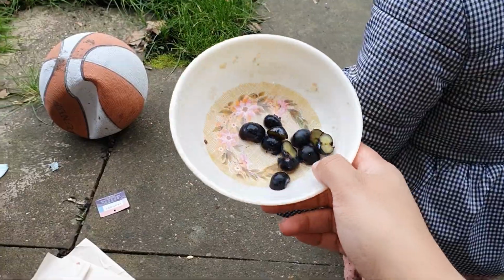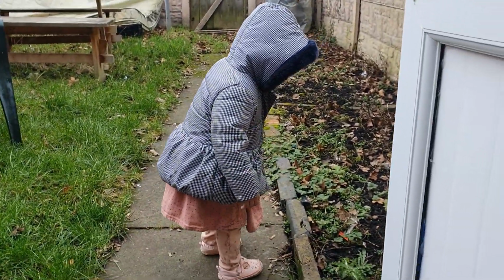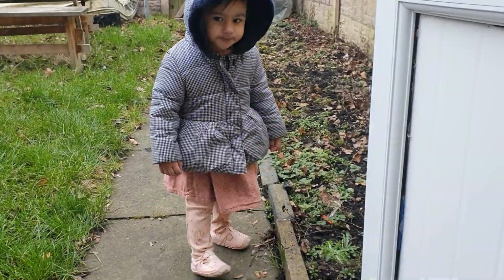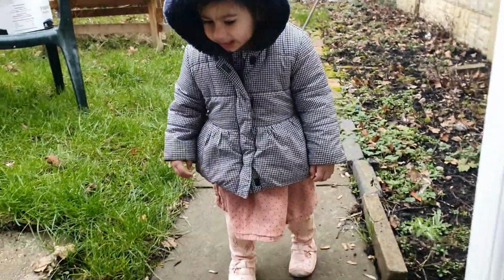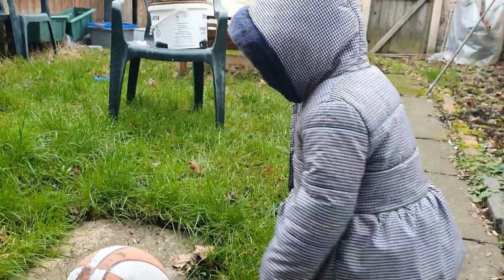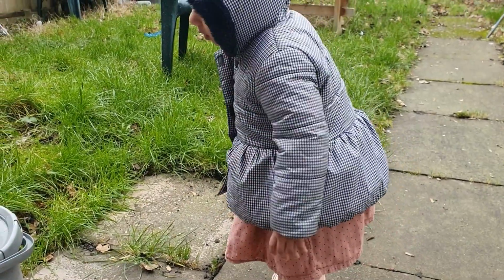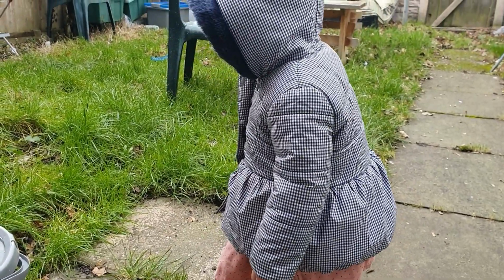Jenna's eating blueberries and she's just had a bath, so I'm a bit worried about leaving her out in the garden, but I just thought she's got a coat on, let her explore. If she gets a cold, she gets a cold. It's okay. I will look after you, don't worry. She's having a blast. We're outside in the garden.